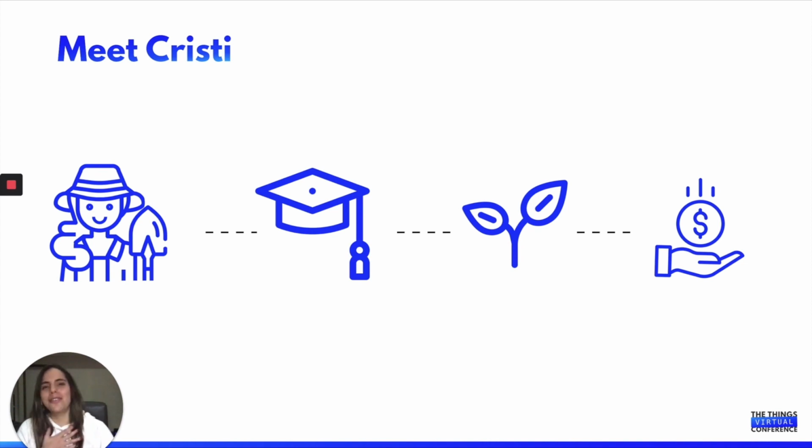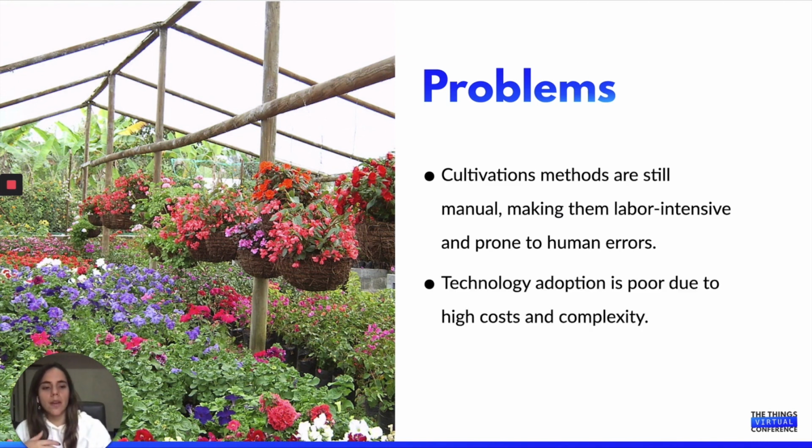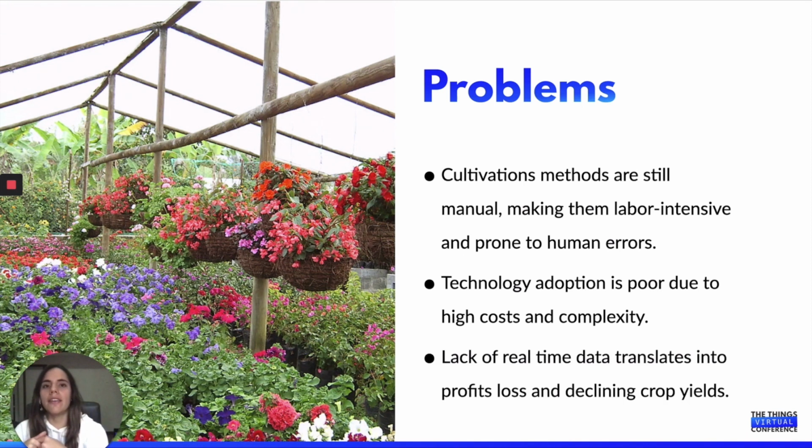But what was the real problem? What's going on with Christie's farm and with other small farmers around her? Cultivation for small farmers in Antioquia is still very minimal. So it turns out to be very labor intensive and inefficient. Also, farmers with years of experience, they probably don't know about these technologies. And without a proper method of data gathering, obtaining the desired crop yields is still a matter of luck.